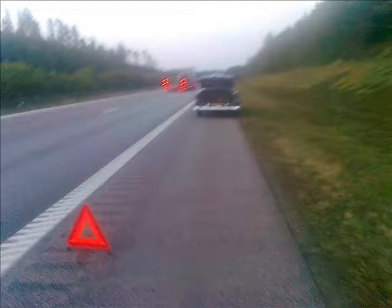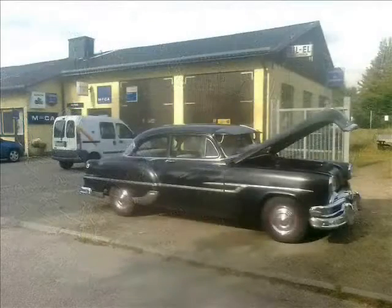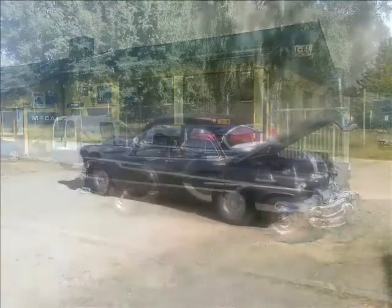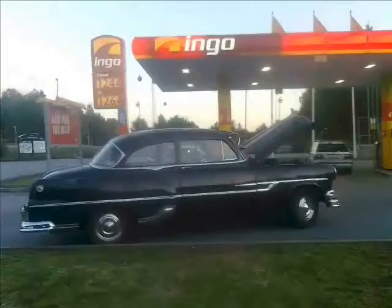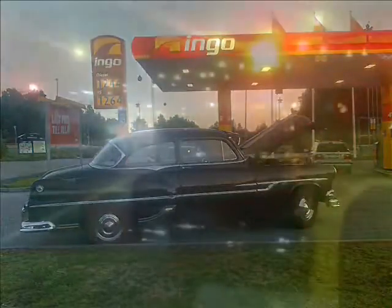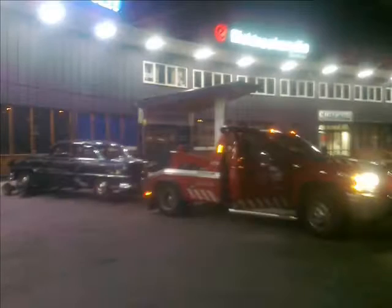So I was running out of gas and had to call for assistance, and the car was taken to a car shop in a city named Ljungby to figure out what was wrong with it. I reached Stockholm 2 days later, but I had to call for assistance one more time to bring it home to where I live.